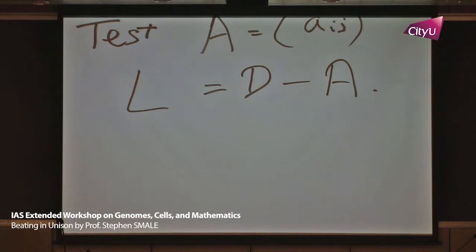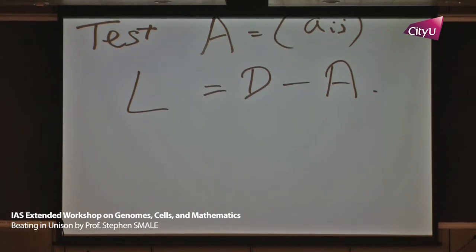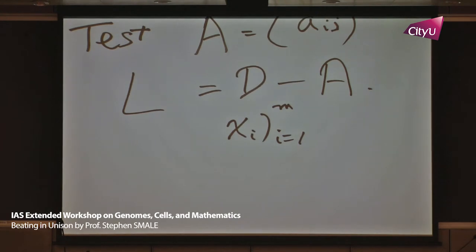So this gives rise to the notion of Laplacian, which is very much like the Laplacian of differential geometry. Many of the same properties, but now everything is more computer science oriented in that respect. The functions are going to be functions on the cells. It will be, say, something like this, xi, i going from 1 to m. So x is a function on the m nodes or m cells. And so this gives a correspondence between ordinary Laplacian geometry and the Laplacian of computer science.